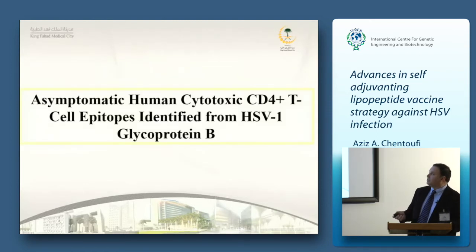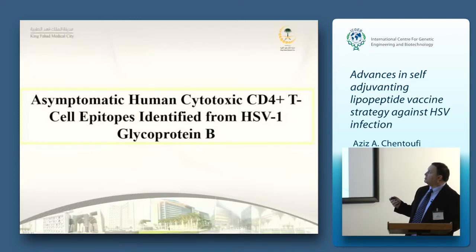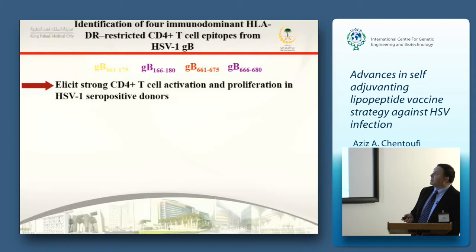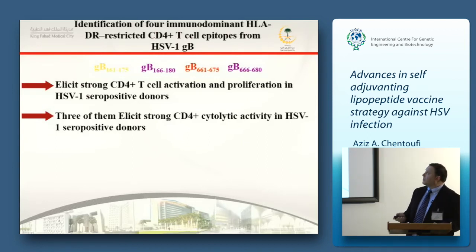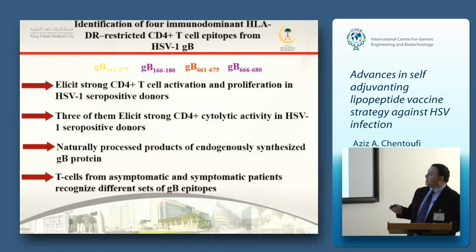Then after that, we characterized, in asymptomatic humans now, the CD4 epitopes that are recognized from HSV1 glycoprotein B this time. So we identified 4 HLA-DR restricted CD4 positive T cell epitopes that elicit strong CD4 T cell activation and proliferation in HSV1 seropositive donors. 3 of them elicit strong CD4 cytolytic activity. It's very interesting: in contrast to mice, in humans, CD4 T cells can be cytotoxic, like CD8 T cells. They are also naturally processed epitopes, and they are recognized by asymptomatic patients. The three dominant ones are recognized by asymptomatic people, and only one is recognized by symptomatic people.